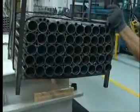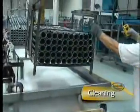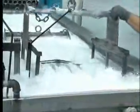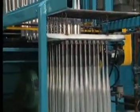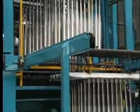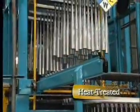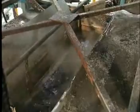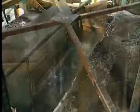The shaped tube then goes through a cleaning operation that removes lubricants resulting from the swaging process. The tube is now ready for the heat treating procedure. The bats are heat treated to improve the strength of the metal. The unfinished bats are lowered into a molten salt bath. There, they are heated to temperatures over 800 degrees Fahrenheit for 20 minutes.